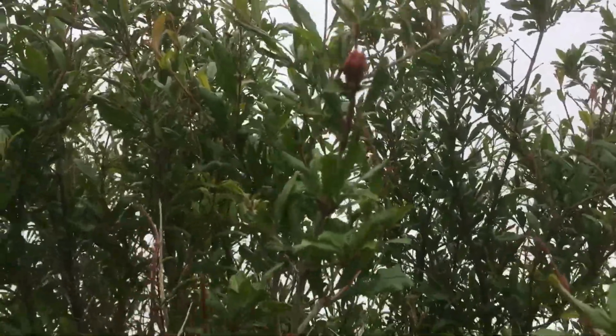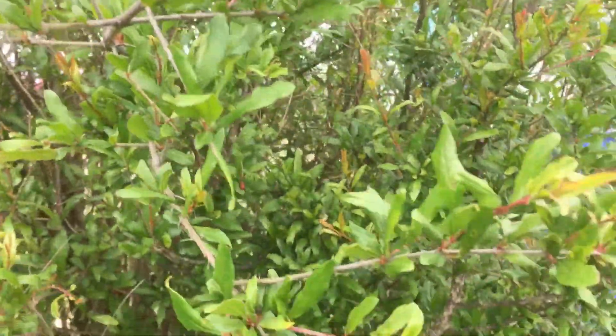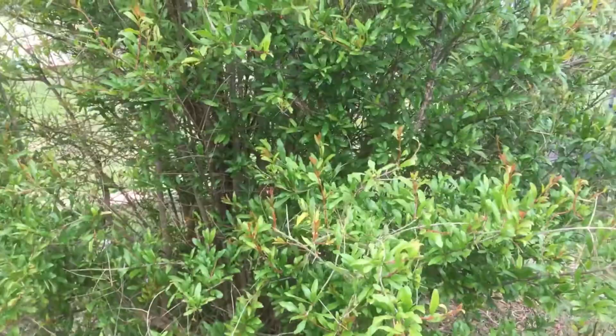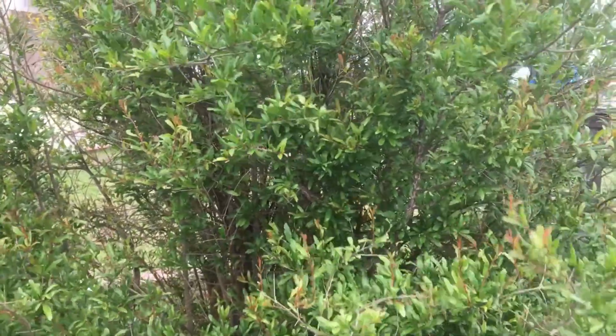Here's my pomegranate tree. You can see it's starting to bud out. So I've been watching it this week. Again, the wind is not good on the pomegranate tree. It'll blow the buds off once they get ready to set their fruit. So we're going to have to watch this, but hey, it's still thriving, and that's all I can ask for.